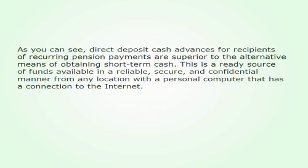As you can see, direct deposit cash advances for recipients of recurring pension payments are superior to the alternative means of obtaining short-term cash. This is a ready source of funds available in a reliable, secure, and confidential manner from any location with a personal computer that has a connection to the internet.